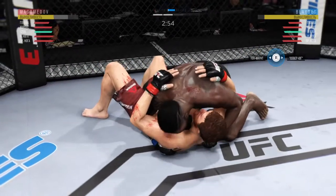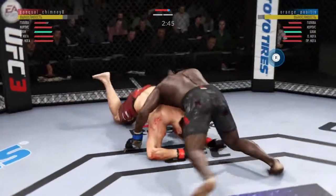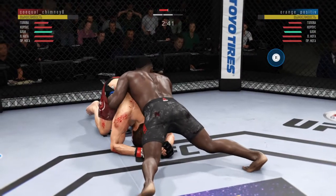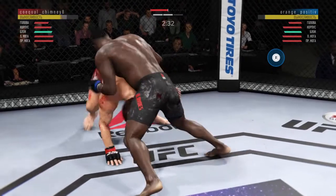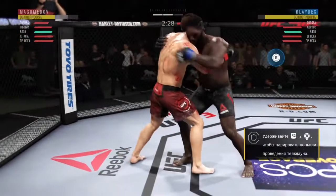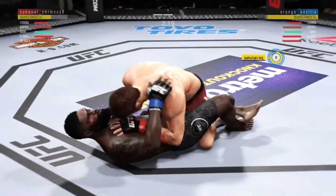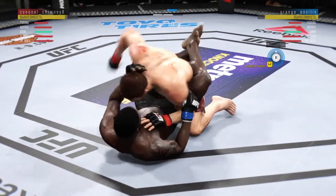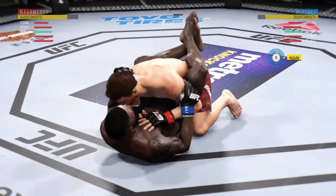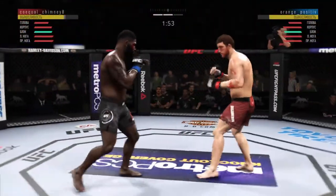Under 3 minutes now to go round two. Oh, nasty elbow lands to the head. And busy as he looks to improve position here. Body shot. To the body. Back to the feet. Nice takedown. He's landing some big strikes from the full guard. Oh, nicely done there as he escapes back to his feet.